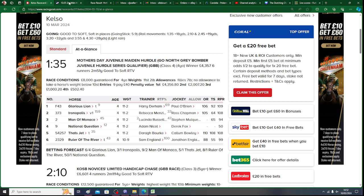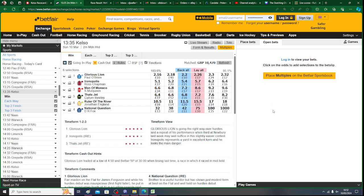Now, you can use any exchanges you like, or even the high street bookmakers, but what we need to do here is use Betfair, Smarkets or Matchbook, because the prices are a lot better than the high street. But when you're doing these early in the morning, do not bet these until maybe 5 or 10 minutes before the off. In this case, the over round at the moment is 102.5, which isn't bad. The best you'll get is maybe 101 point something. But our first selection that we're going to bet on in this race is That's Jet.